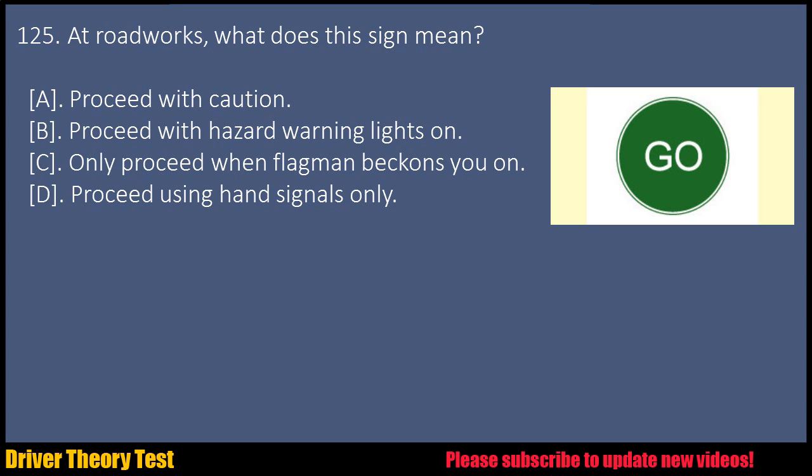A. Proceed with caution. B. Proceed with hazard warning lights on.